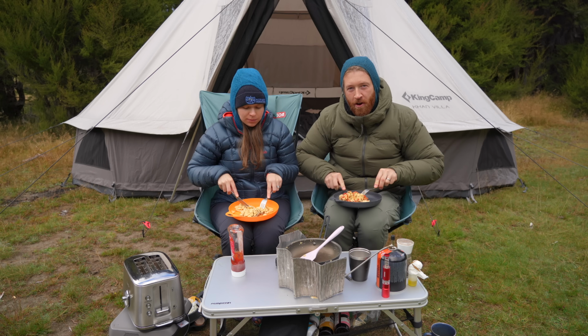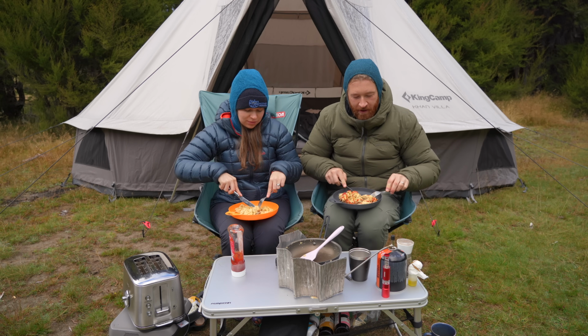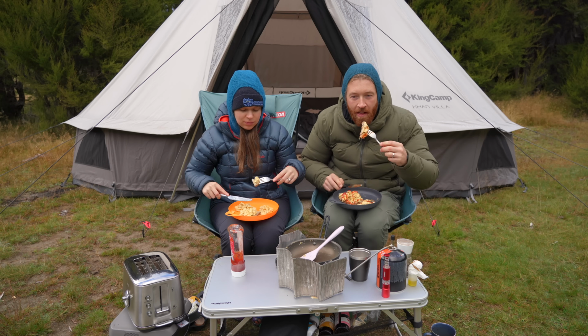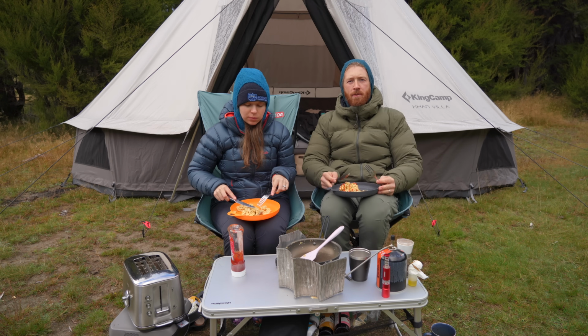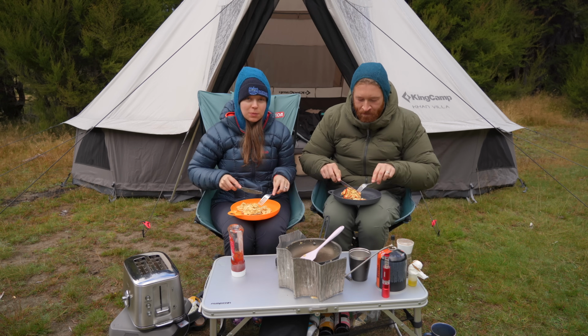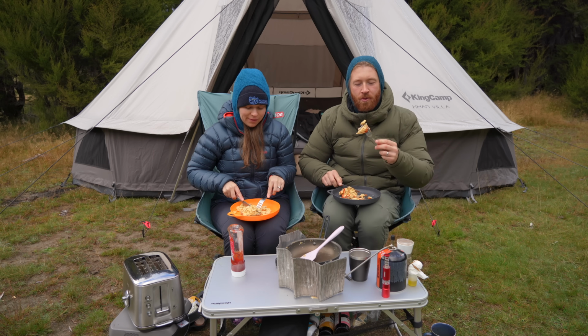This is normally what I have at home, but I don't have bread. I usually have 5 eggs for breakfast and an avocado at about lunchtime, actually. Food just tastes better when you're out here, I reckon. Yeah, there's something special about having it out in the wilderness. The great outdoors.